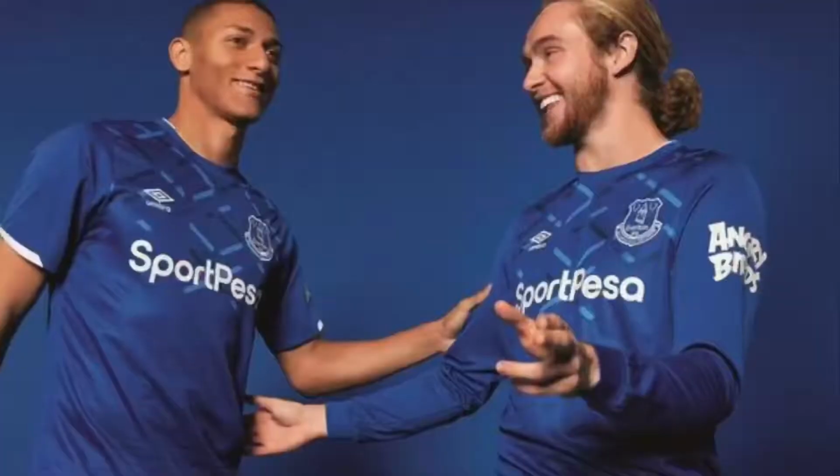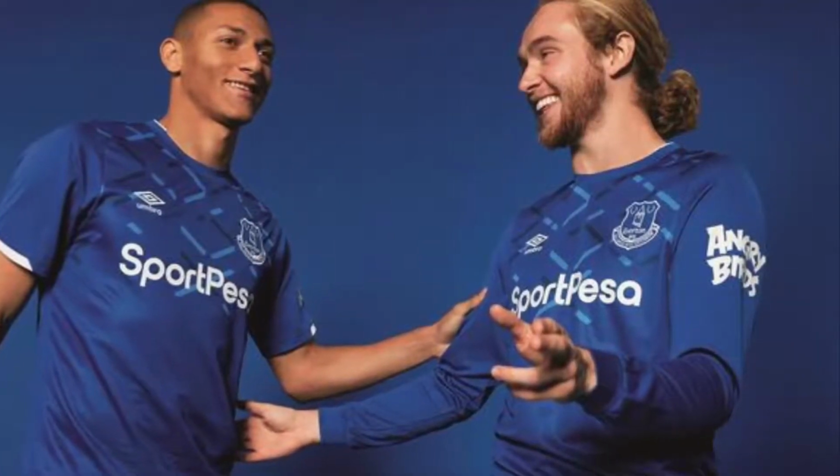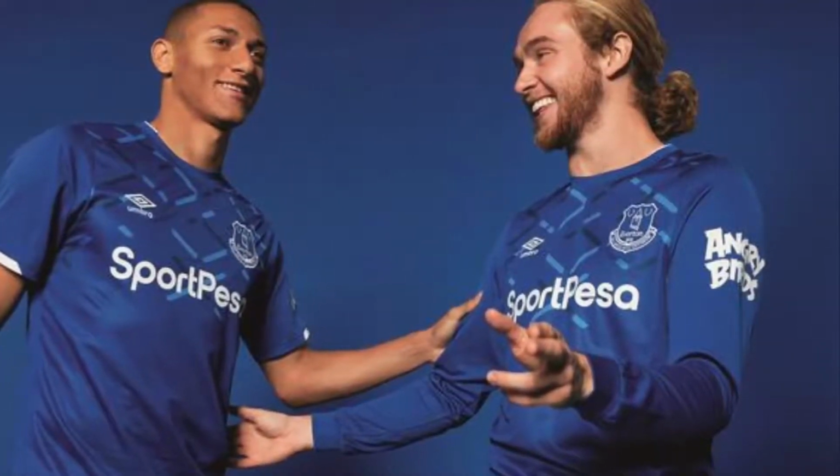Next, we go to Merseyside, Everton. So I'm quite keen on this kit. It's just the pattern. I think if it went the whole way down the shirt, it would be a very nice kit. But the fact that it just stops like that is a bit weird. Yeah. For that reason, I'm going to give it a 7.